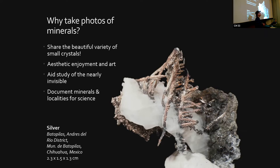But why do I take pictures of minerals? The idea for me is to share this beauty and the variety with people who don't get to see it in their normal lives. I also just really like the aesthetic enjoyment of it, to be able to see it as art. Sometimes I like to look at these under the microscope and take a picture, because it's much easier to see what I've actually got. Many times, in fact, I have taken a photo so that I can get it close enough to really see what the terminations are like on a crystal. And it's nice to be able to document these minerals that I've collected and where they came from for science. And to do that, I like to take a picture.